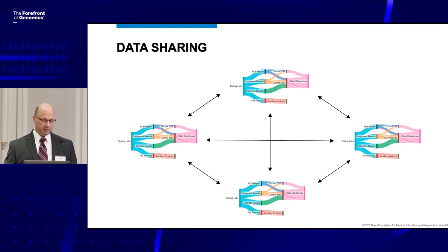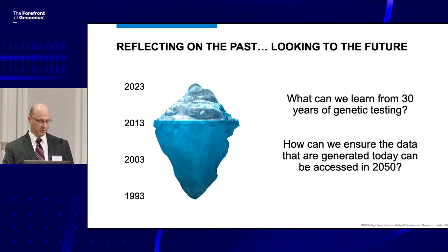We need to maintain robust linkages between data so that we can use those data appropriately, and those data must be FAIR. They must be findable, accessible, interoperable, and reusable. Now, Mayo Clinic has been doing genetic testing since the early 90s. Many of those reports are not in our EHR. They're in our clinical data warehouse, and they're in there using identifiers that were deprecated long ago.